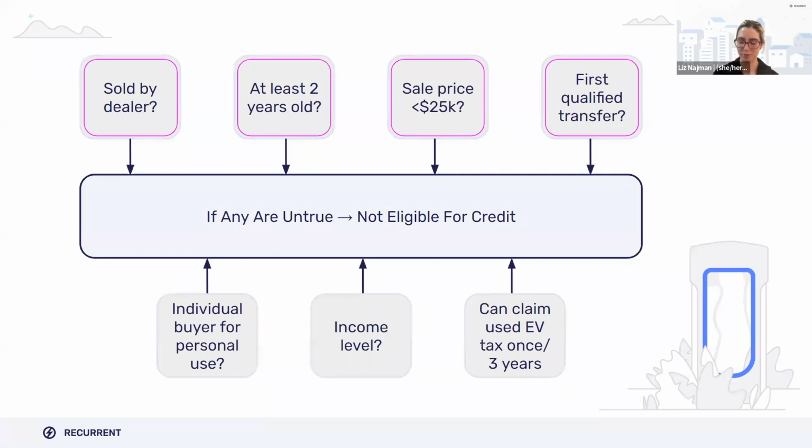Quickly going through the buyer side requirements, the car has to be purchased for personal use by an individual buyer. There are income level restrictions, which are $75,000 for a single filer, $150,000 for a joint filing, and $115,500 for a head of household filer. I think it might be $112,500. Yes, it is $112,500 for a head of household.